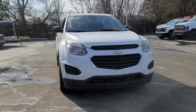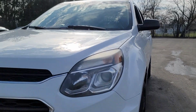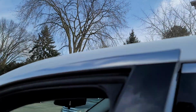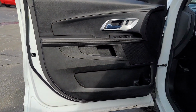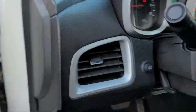You're gonna love the 2016 Chevrolet Equinox. With less than 200,000 miles on the odometer, this vehicle provides excellent value. The Chevrolet Equinox, the small SUV with a big spirit of adventure. Passenger friendly, loaded with safety features, and great for hauling cargo, it's an ideal family car.